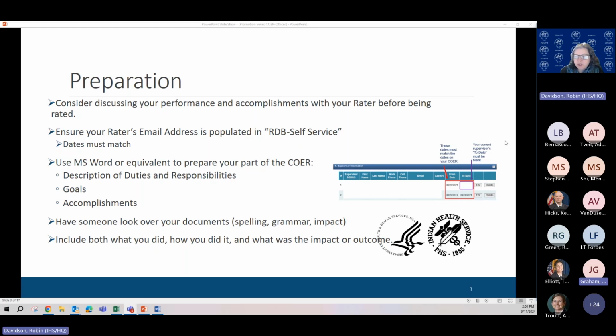In preparation for starting your COER, we highly encourage you to go into your readiness Red Dog to see who is your listed supervisor. The electronic COER system is tied to the supervisor listed in your supervisor information. If it is incorrect, we definitely encourage you to correct it before you get started on your COER.